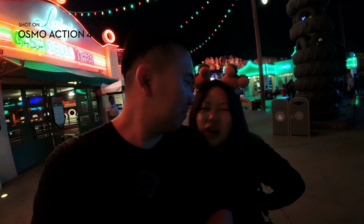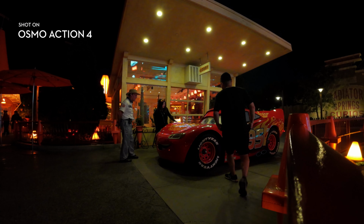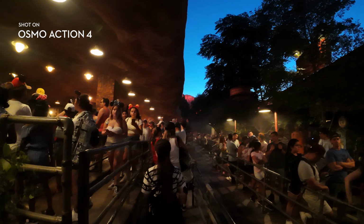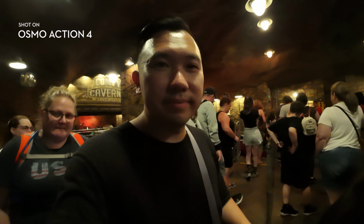All right, I think we got enough energy for one more ride. I don't know. I'm tired. What about Radiator Springs? Now, the trick to Radiator Springs is to always do single riders. I just won't get to ride with you though. Yes, you'll get separated from your group, but sometimes, just sometimes, you will get lucky and end up together.